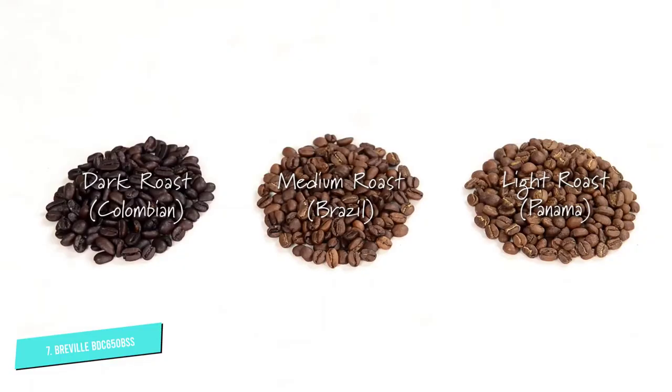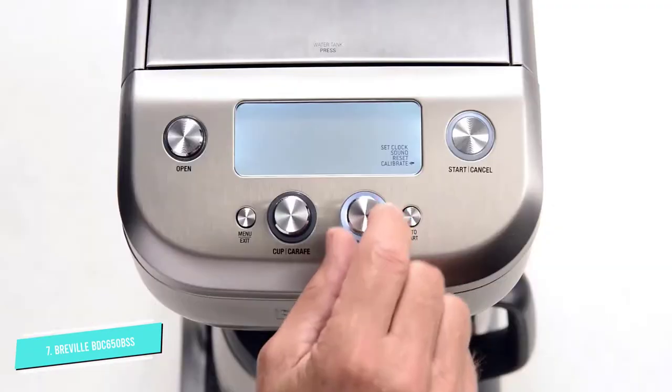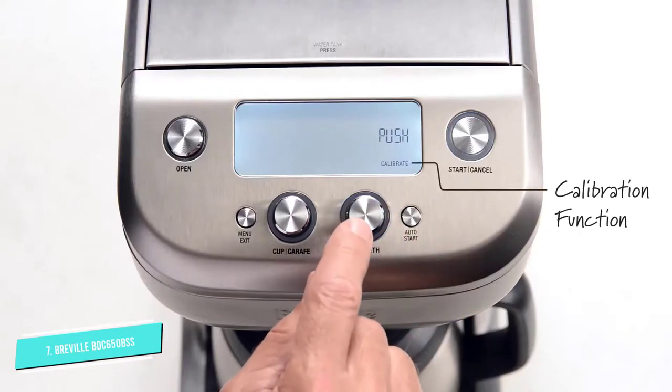You may need to adjust the grind size to compensate for coffee of different origins, quality, age, and degree of roast. Grind setting 3 should cover most coffees you purchase, but there are circumstances that require the grind size to be adjusted.